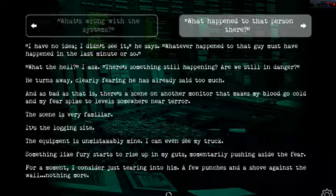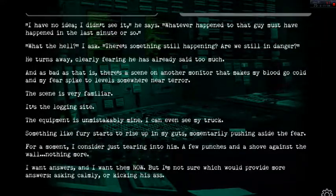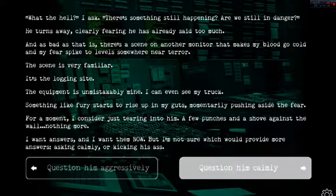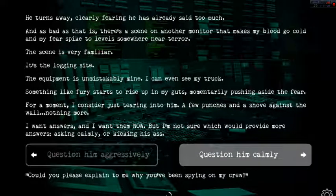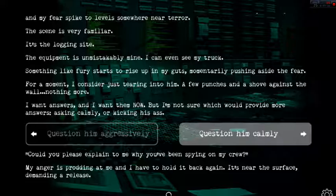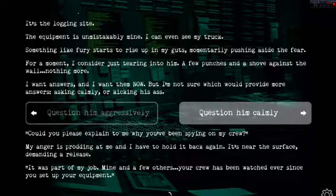Something like fury starts to rise up in my guts, momentarily pushing aside the fear. For a moment, I consider just tearing into him, a few punches and a shove against the wall, nothing more. I want answers, and I want them now. But I'm not sure which would provide more answers, asking calmly or kicking his ass. Let's be as calm as possible in this situation. "Can you please explain to me why you've been spying on my crew?" My anger is prodding at me, and I have to hold it back again. It's near the surface, demanding a release.